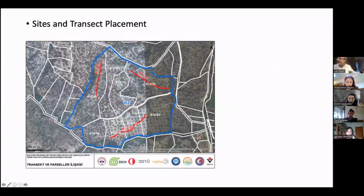And this is an example again. The previous farm was owned by 1 person, but for the conventional site, we don't have that luxury actually. Quite a lot of similar sites had many owners. So you can see the example in here. This is 1 site we selected, but there are many farmers that are doing different things in conventional sites. So this was one of the difficulties we had.